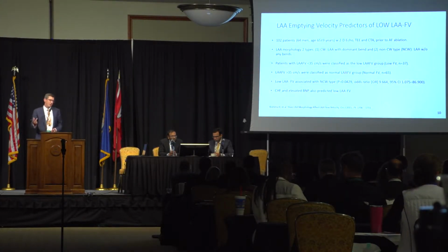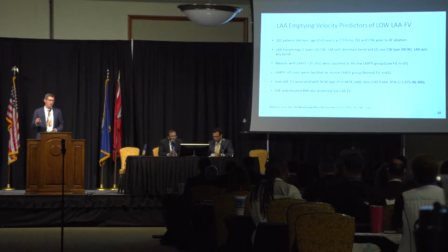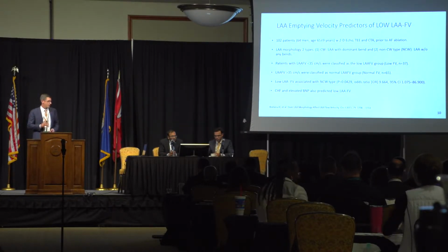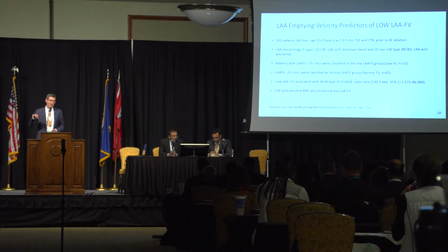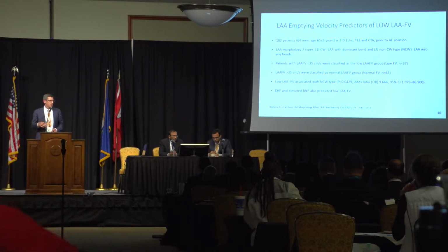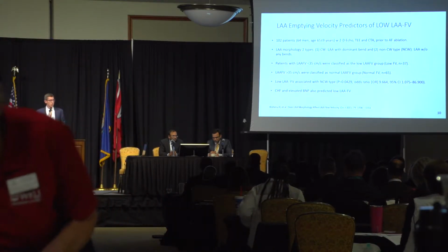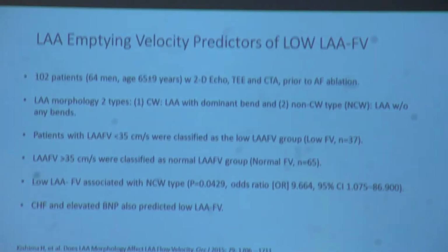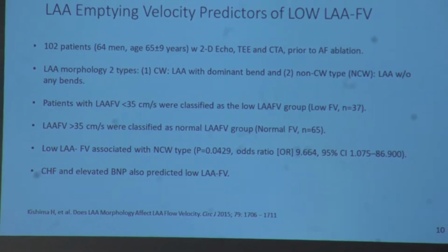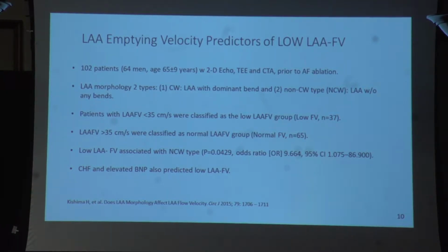So certainly the shape of the appendage and the ejection of blood from the appendage will predict your risk for stroke over a lifetime. In patients with a really low ejection velocity, they're more likely to have a non-chicken wing shape appendage. And this linearly declines with age. The fact that in your CHADS2 and CHA2DS2-VASc scores one of the higher score items is your age, you get two points in the CHA2DS2-VASc, is probably related to the fact that strokes go up as people get older because their appendage stops ejecting blood. And of course, at some point, all of our appendages have a velocity of 0.